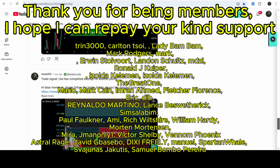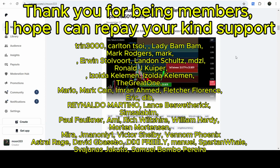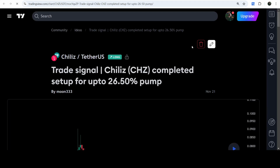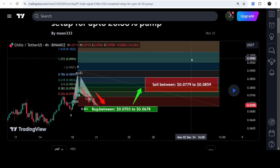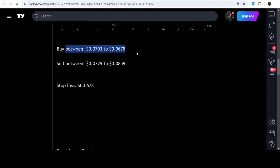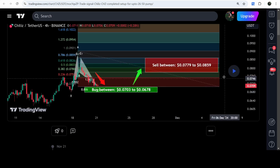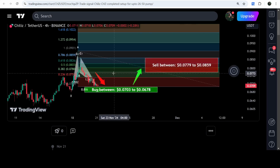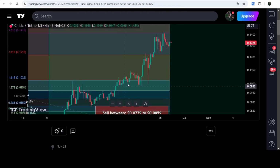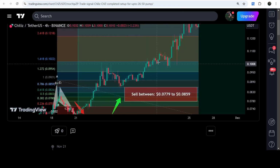Let's start analysis. And first of all, let me begin with my most recent trade signal for Chiliz that I shared on 21st of November 2024 with my members. And that was a harmonic bullish reversal back move that Chiliz completed on a 4-hour time frame chart with US dollar pair. And this was a complete trade signal, a buying zone and the sell target zone and the stop loss. And now if I click here to play this chart, then you can see that the price had nicely moved up from this buying zone and rallied beyond the sell target zone. So far, it has rallied almost 104%.